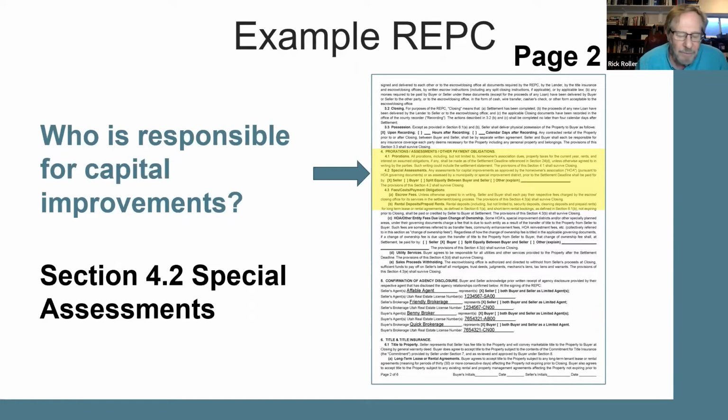Utility services, and sometimes you hold proceeds from the sale. You withhold things for judgments and trust deeds and mortgages to be paid off and whatnot. Okay, so that's section 4.3.